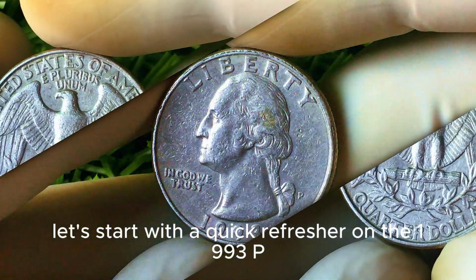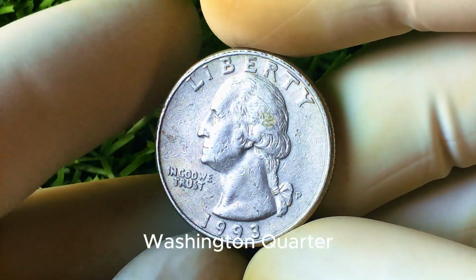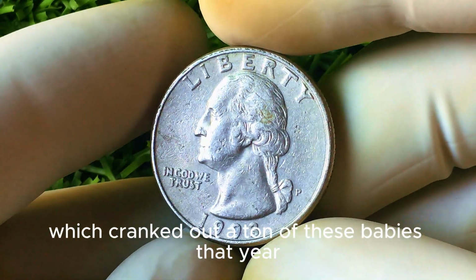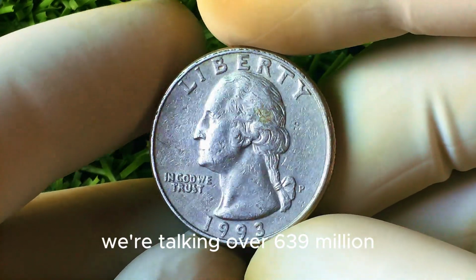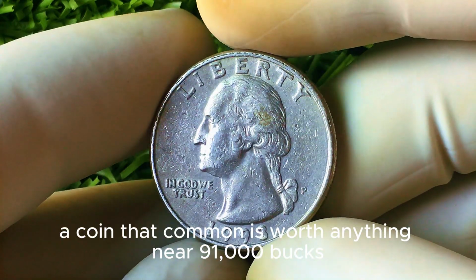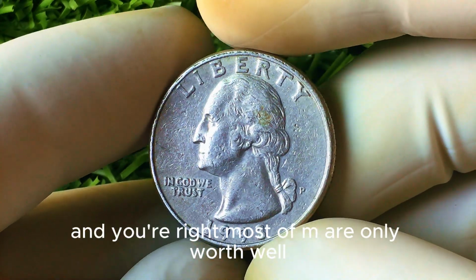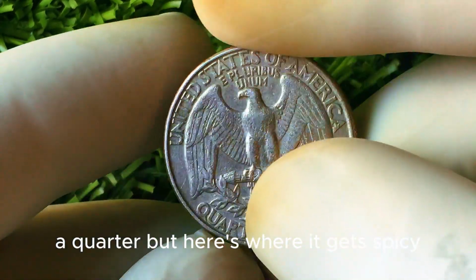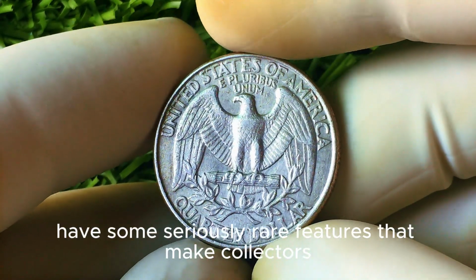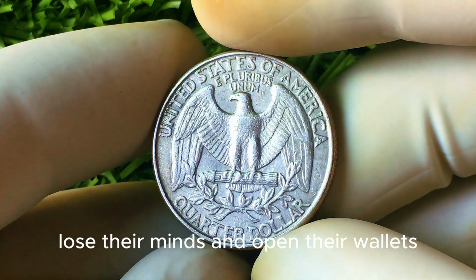Alright, let's start with a quick refresher on the 1993 Washington quarter. The P stands for the Philadelphia Mint, which cranked out a ton of these that year. We're talking over 639 million, so naturally you're thinking no way a coin that common is worth anything near $91,000, and you're right, most of them are only worth, well, a quarter. But here's where it gets spicy. Certain quarters from that batch have some seriously rare features that make collectors lose their minds and open their wallets.